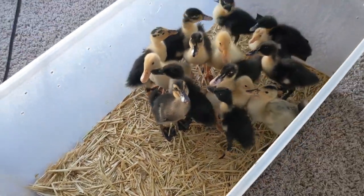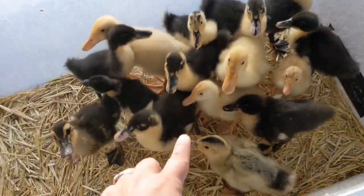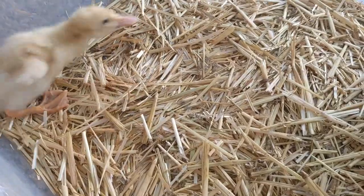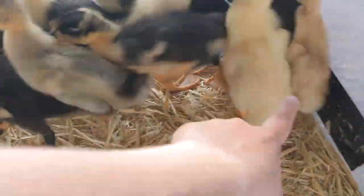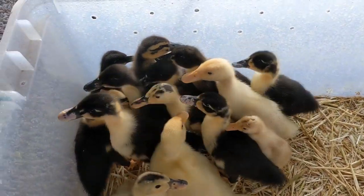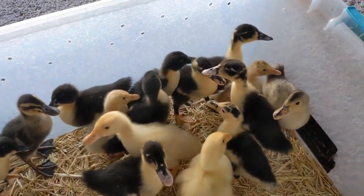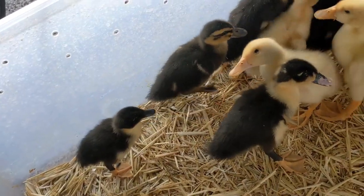They are getting very big. This is Peedie. Let's look at his legs, or her. Looking really good, as you can see. And the last one that hatched is the tiniest. But they are a little over halfway as tall as the bucket now, if that makes sense how I just worded that.